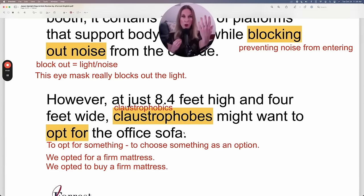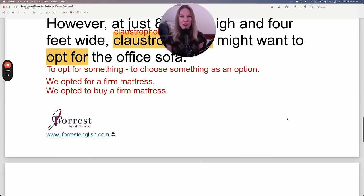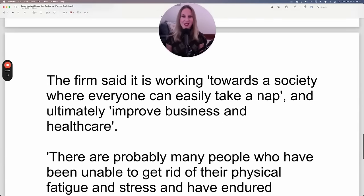So they have the vertical pod, which might make them feel claustrophobic, or they have the office sofa. So if they opt for it, they choose the office sofa and they don't choose the vertical pod. What about you? Which one would you opt for? Would you opt for the pod or the sofa? I think I would personally give the pod a try. I'm not claustrophobic, so that wouldn't bother me at all. And it looks interesting. I would definitely like to try a power nap in the pod. The giraffe pod. Okay, let's continue.